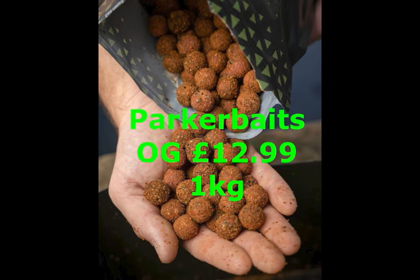Yeah, Parker Baits. Not heard of these. Not tried these boilies. They do them in 10mm, 14mm, 18mm. Freezer and shelf life. So advantages: steamed rather than boiled to keep attractors locked in. Dusted after cooking for extra attraction. Disadvantage: bait is quite soft, so isn't the best applied with a throwing stick straight out of the bag.